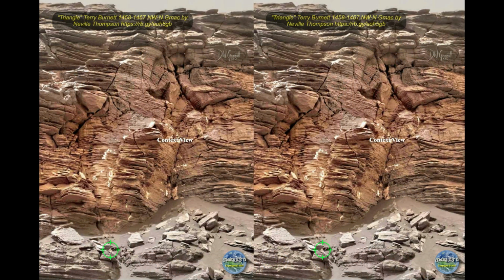I love how these cliffs seem to glow in the high noon sunlight. This is something Terry Burnett shared with us a few days ago. It's lodged between stones down there on the left.